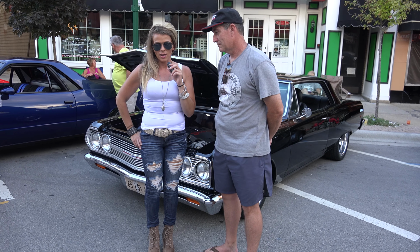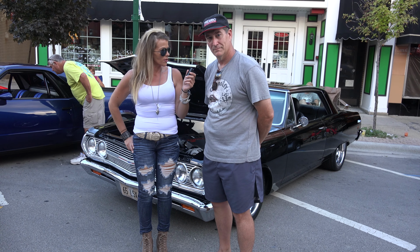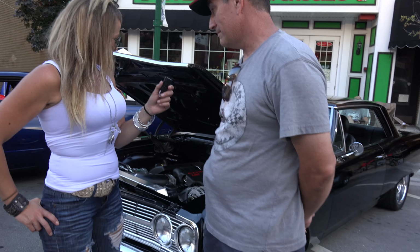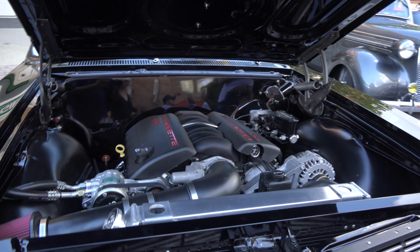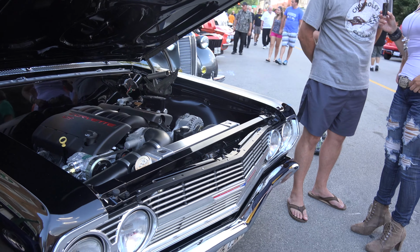Hey, I'm out here in downtown Morris for their cruise night, and I'm with Steve Nolan. Steve, what'd you bring with you tonight? I got a 65 Chevelle SS. How long have you had her? About 3 years. Okay. I'm going to guess she didn't come this way? Nope. It's got an LS3 in it with a 6L80 trans. Okay. How long did it take you to get her this way? It's about a 3-year build.